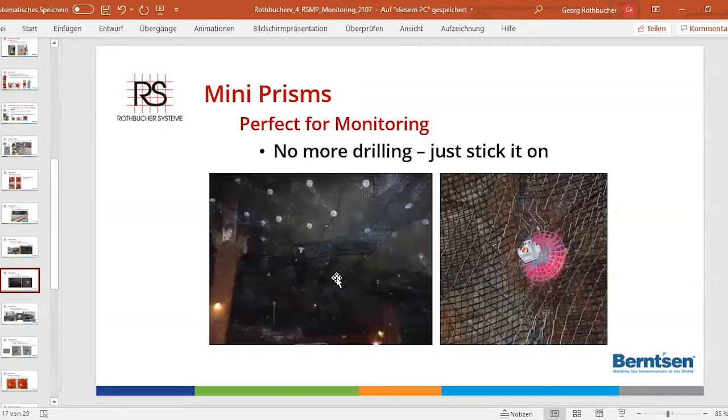Then in mining, as an example, here, this is a salt mine. You can see that even on the smallest points, they can glue it on. Or on a facade, no one wants to drill into a facade. That's what you usually have to do if you want to fix a prism. This is not necessary with our system. That is really one of the most important things.